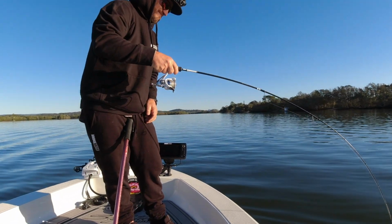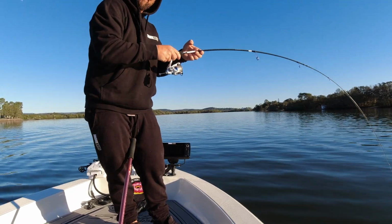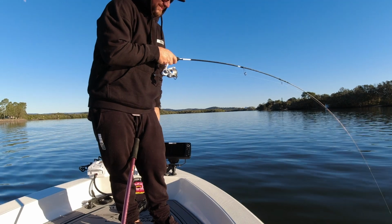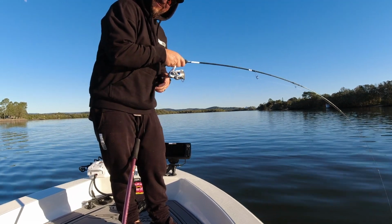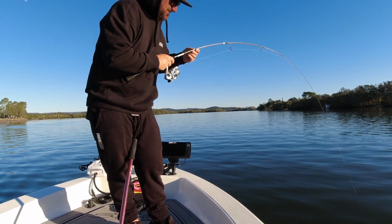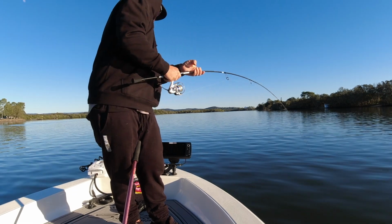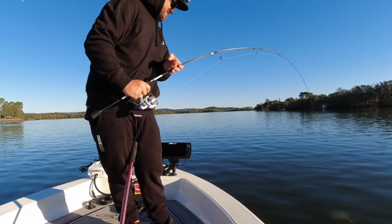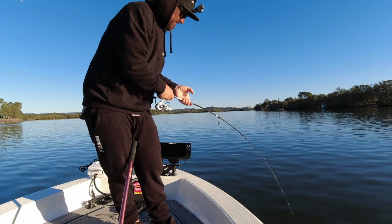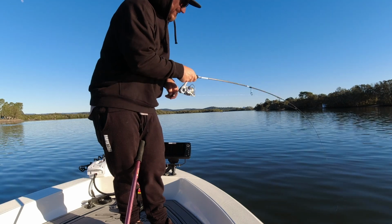I saw him sitting there. Nice decent golden. So sick. Both cameras are rolling. Look at him. Maybe 60 model or something? Not bad golden, but on the weasel. 1/8 white weasel, and they were there. Yeah, that's an awesome fish, man. Good fun. I love it.